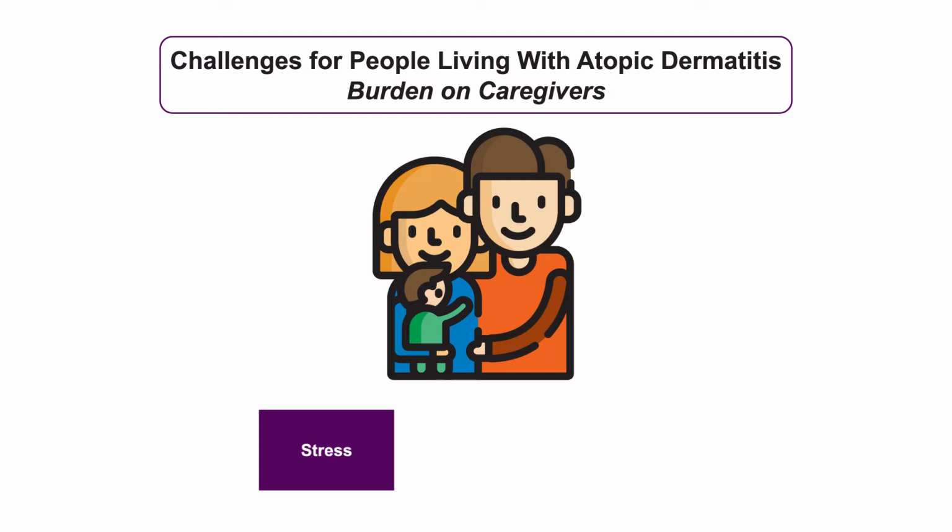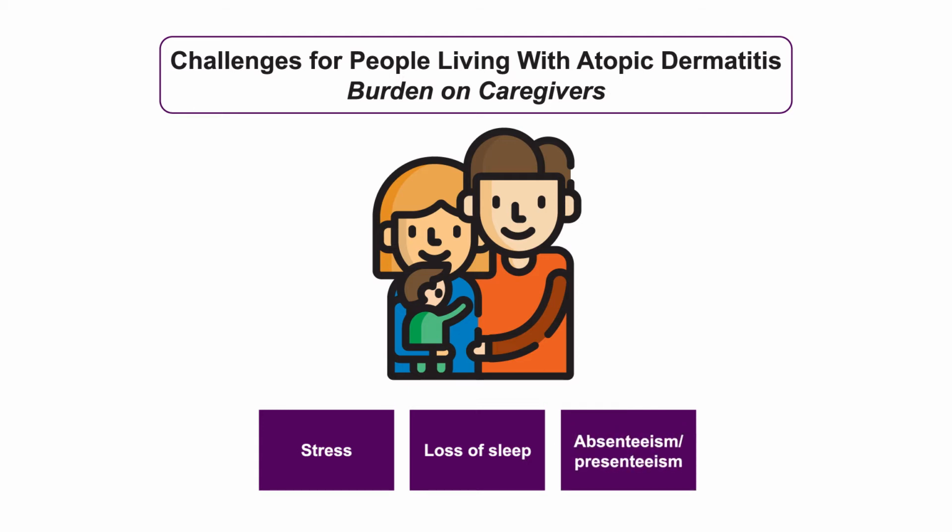Just to feed into the caregiver impact, caregivers often lose sleep too. If the child's not sleeping, the parents, one or both, aren't sleeping either, and that feeds into a kind of amplifying effect. So the parents are also absent from work or present but very tired, and cumulatively this again adds to the burden of the condition.